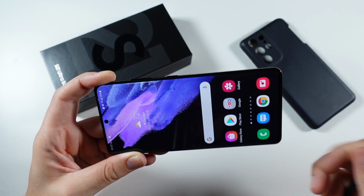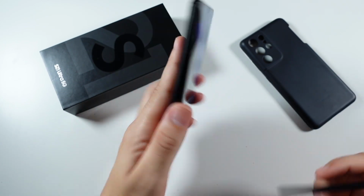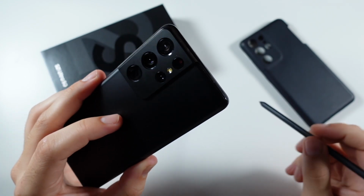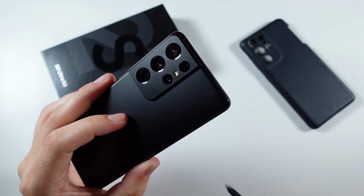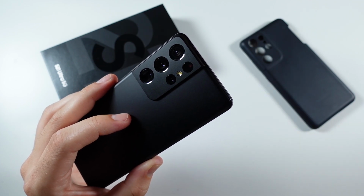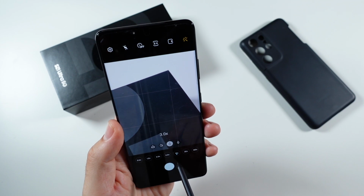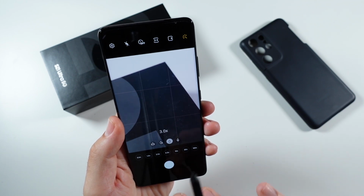6 months later, I have a few samples I want to show you. Check them out and let me know your thoughts on this amazing system right here. This quad camera setup, 108 megapixel, 10 megapixel telephoto that can zoom into ridiculous amounts of zoom. You can go 10x on the optical, 30x, 100x. I mean, come on.